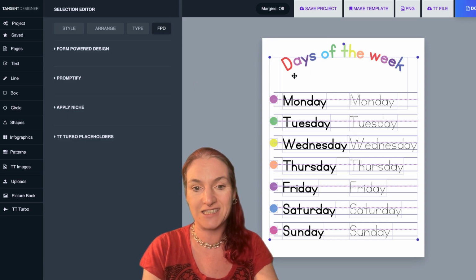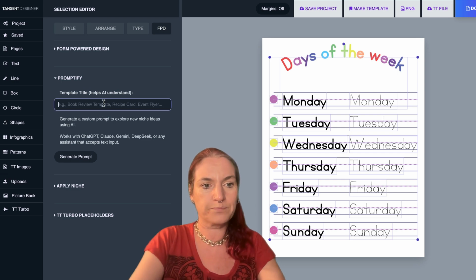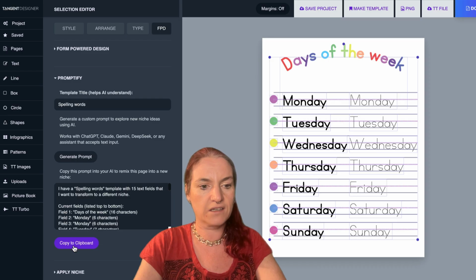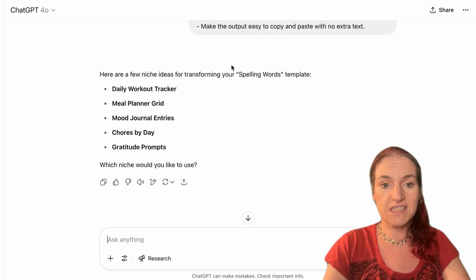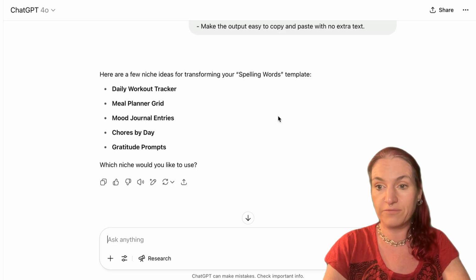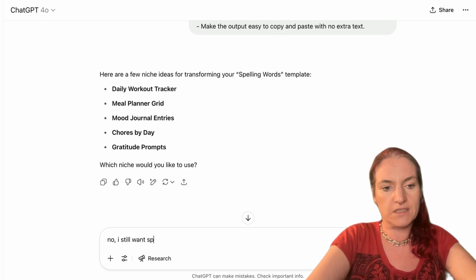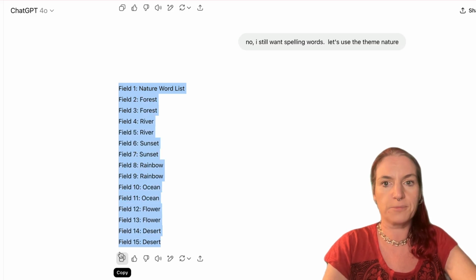You can change the text, whatever you want to do with it. I'm going to go to Promptify. And we'll call this spelling words. Generate the prompt again, copy to clipboard, paste it in. So this actually wants to transform it away from spelling words. I'm going to say, no, I still want spelling words. Let's use the theme nature. Great. So it's given us nature words, copy and paste.